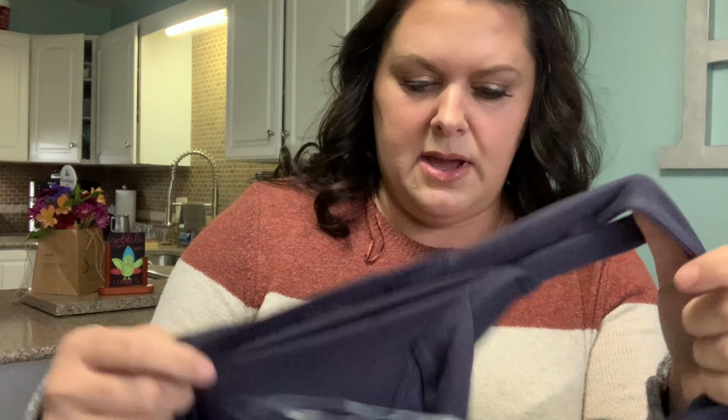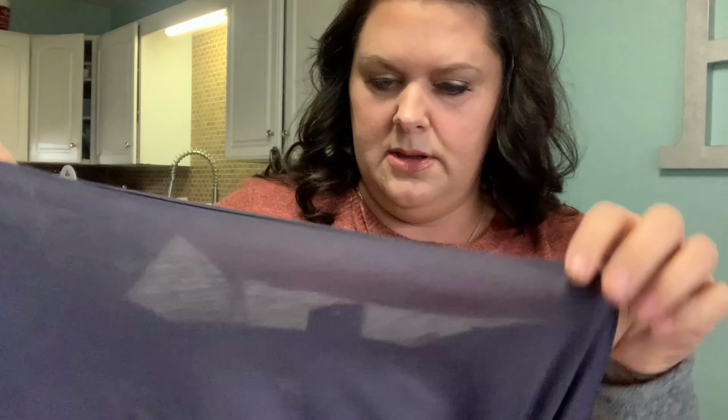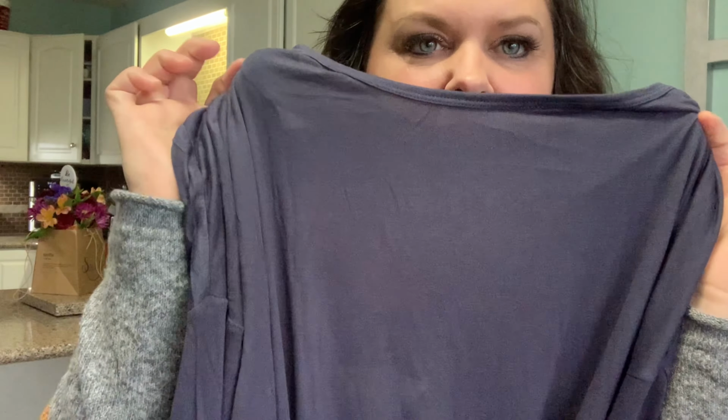I actually didn't mind this one either. It's a little bit more of a very thin see-through type material that can get very wrinkly. So I'm not sure about that. But I mean, again, it's a basic and it's comfy. And that one is called the Revitalized Crossback Top by Guillaume. I'm not sure if I'm saying that right, but I think it's Guillaume.